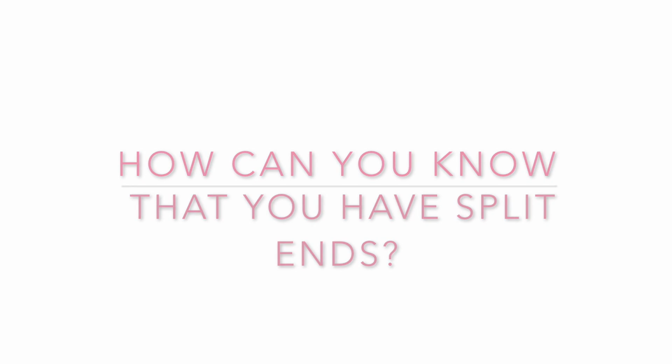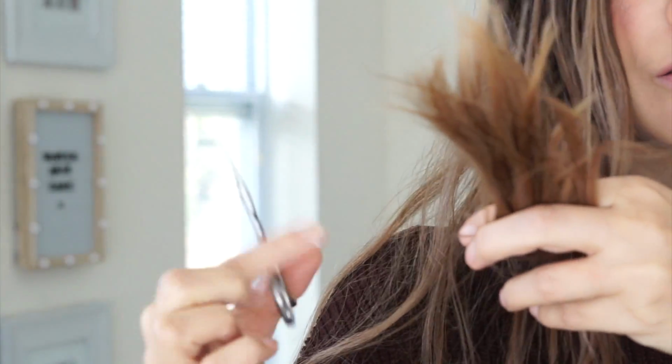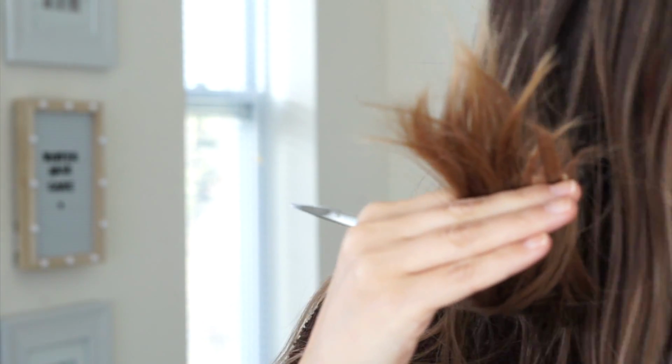If you have split ends, the best way is to get rid of them. Schedule an appointment with your hairstylist and have them trim your hair. One way that you can tell if you have split ends is to closely observe your hair. If you see any discoloration, if you see hair strands going in different directions, if you see that your hair is dull and lifeless, chances are you have some damage that needs to be taken care of.